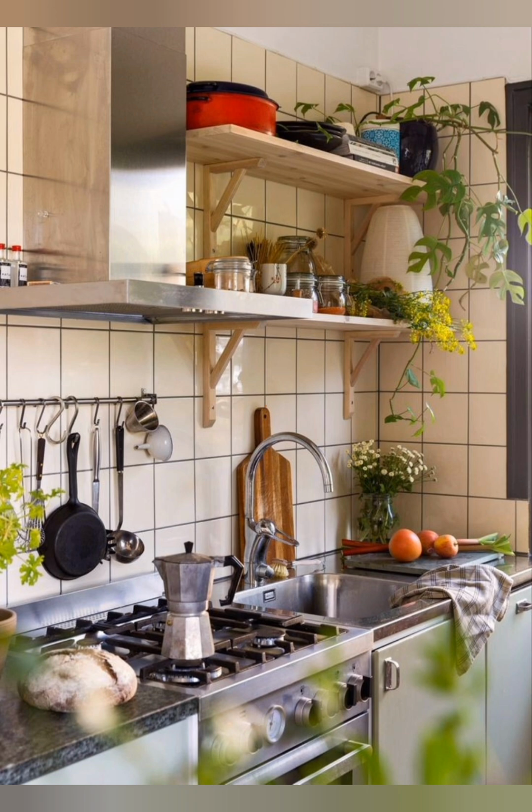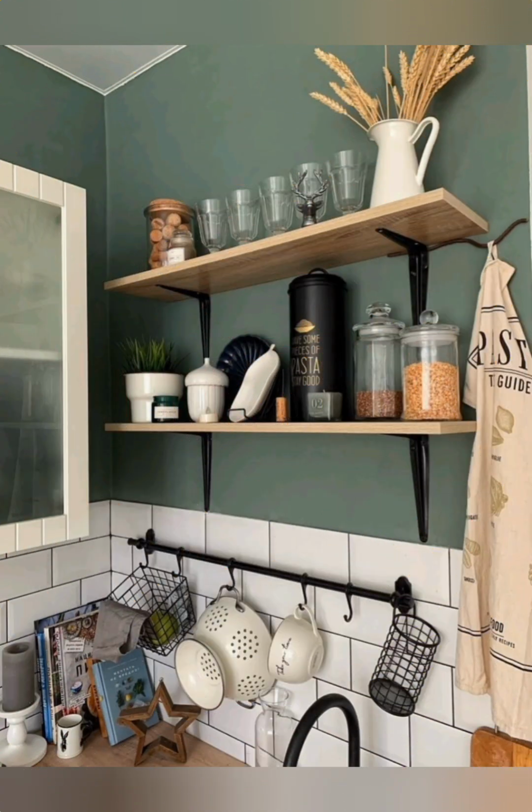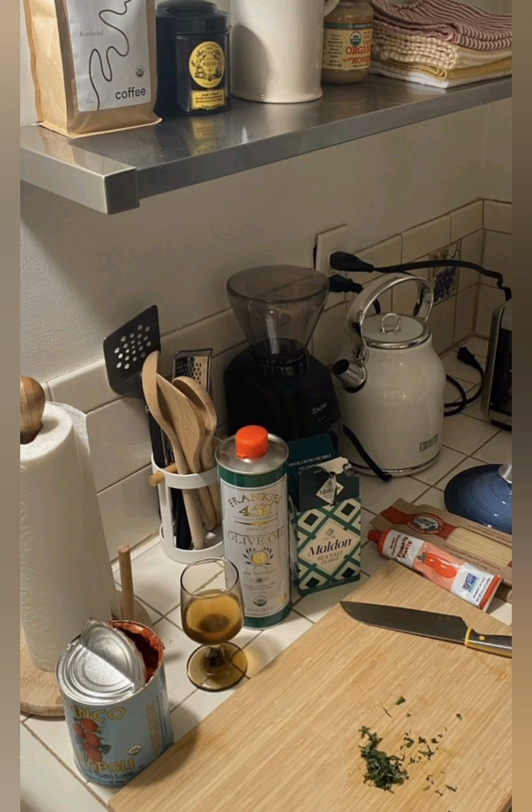Farmhouse sink. A deep front sink enhances both practicality and style. It plays well with rustic or country style kitchens. Vintage signs. Old school metal signs or chalkboards can bring a vintage feel to your kitchen walls.